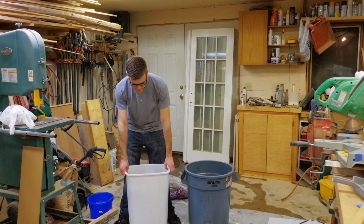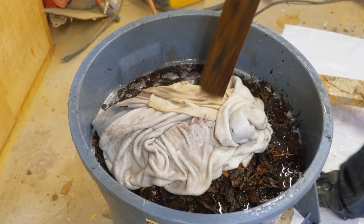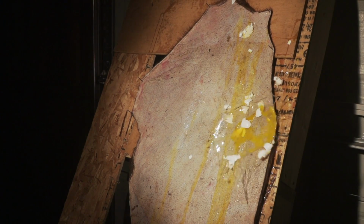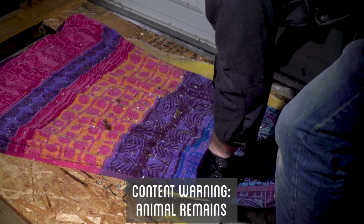Well, first up, let's get some leather tanning. I've previously covered a few different methods in the past: bark tanning with deer hide and brain tanning pig hide, using eggs instead of a brain. This time I wanted to try a different method, but with the most common type of leather, cow.